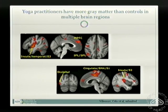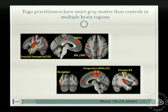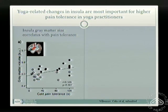And this is from our data showing that yoga practitioners, again, these are not people with chronic pain, healthy yoga practitioners versus healthy control subjects, have multiple parts of the brain, lots of parts of the brain, that differ. There are no areas where the yogis have less gray matter than the healthy controls, and lots of areas where they have more gray matter than healthy controls. And despite the fact that there are all these areas that are different in the yoga practitioners, it's only the thickness of the insula cortex that seems to be important for this increased tolerance of pain. The insula is the only region of the brain where the thickness of the gray matter correlates with the individual's pain tolerance across both the yoga practitioners and the healthy controls.